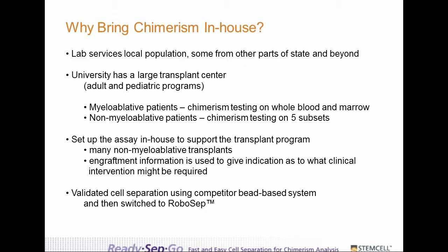The Stanford University Blood Center primarily services the local Bay Area, but they do occasionally process samples from other parts of the state or out of state. The HLA lab brought chimerism testing in-house a number of years ago to support the very large adult and pediatric transplant program, which includes both myeloablative and many non-myeloablative transplants.